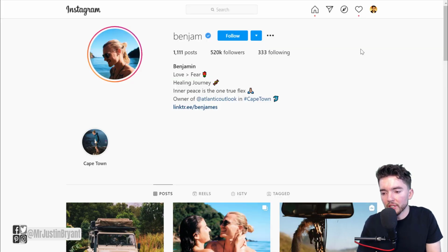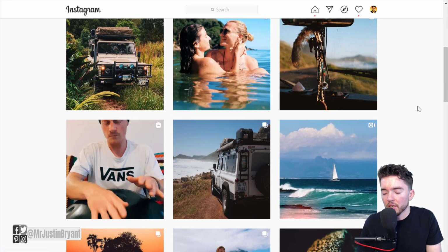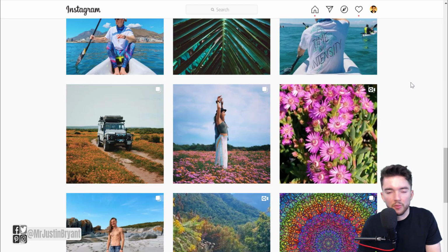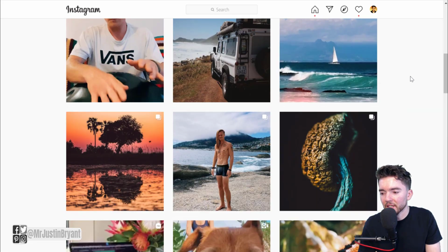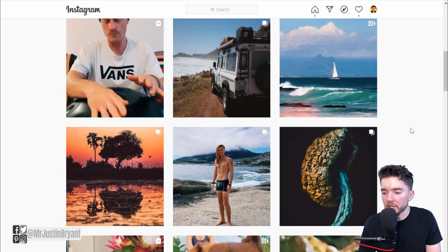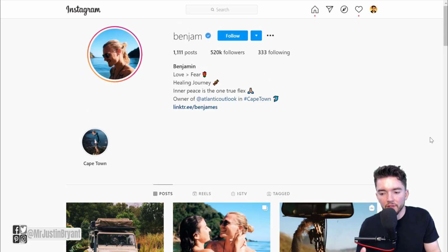So for instance, if you looked at Benjam on Instagram, 520,000 followers, obviously a travel vlogger type of guy, you can see all sorts of pictures that are probably really good for stock photography and things like that. So you could sell certain pictures like this one right here of the sailboat, or this one of the car on the beach at sunset and all that stuff, and sell those on a stock photography site.